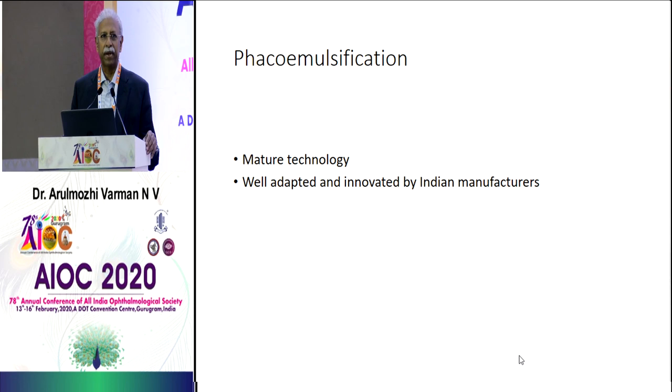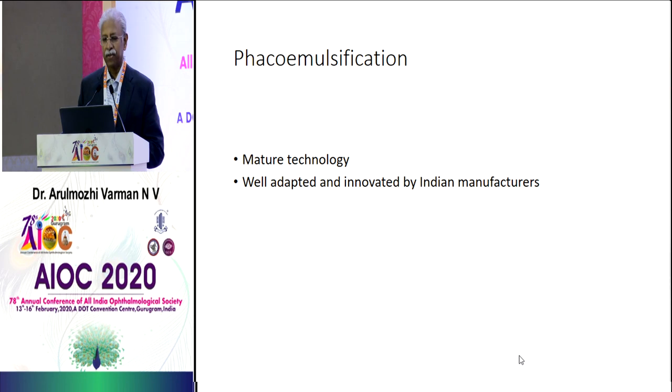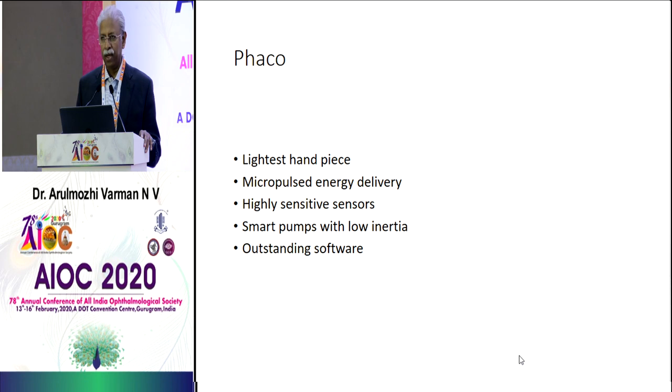We all understand that phacoemulsification has become a mature technology. The technology and the production itself has become very accepted and precise, and it's been well adapted and innovated by our Indian manufacturers. We have probably the lightest handpiece in the world manufactured by an Indian manufacturer. Every manufacturer worth his salt in India or abroad can give you micropulsed energy, which was one of the major advancements that made phaco very, very safe for the cornea.